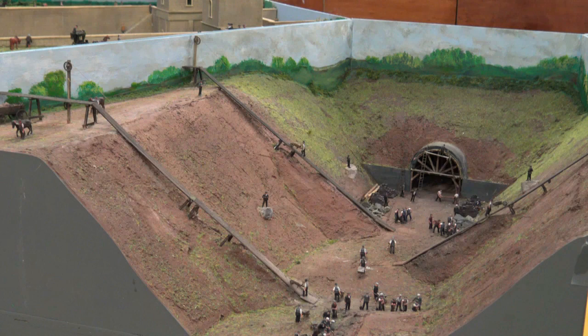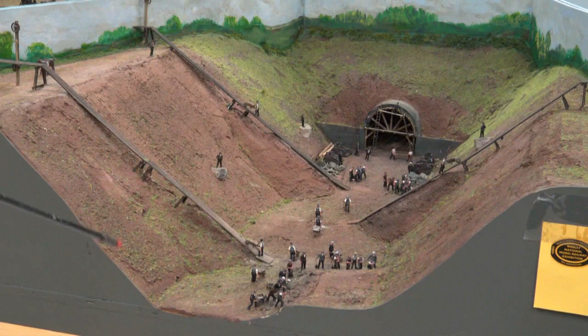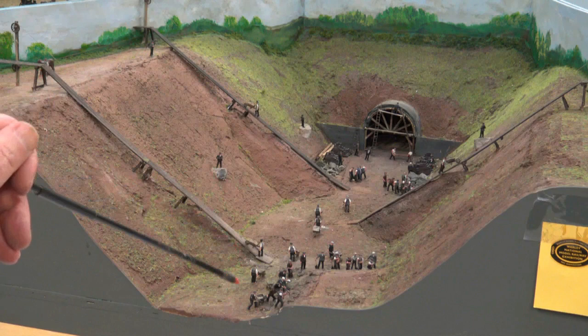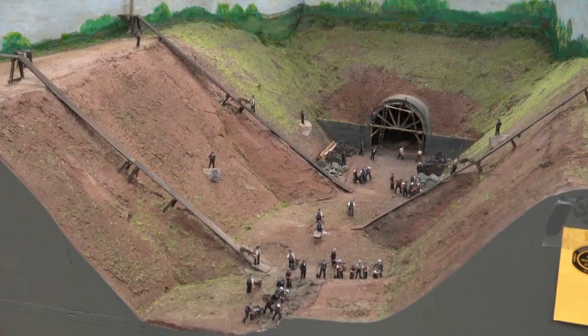Again, a lot of the figures took a lot of painting. When I'm painting figures, I always start with the flesh first, then the white shirts, and then whatever they're wearing on top, and then finish off with trousers and boots. Also modelled the bricks in there, and on one of the research photos, there were even foremen standing on rocks observing what's going on below.